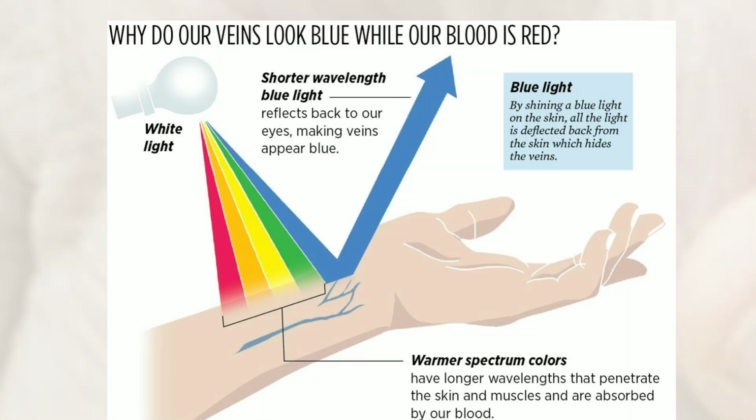But why do our veins look blue? It's an illusion. The veins themselves are actually white-pink. The blue color that we see with our eyes is a combination of the blood, the vessel, the skin, and the process that allows us to see color.